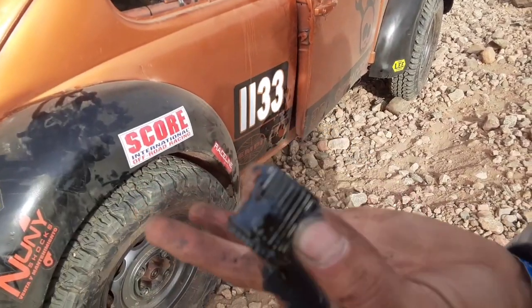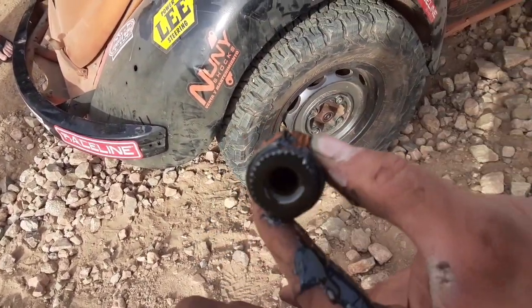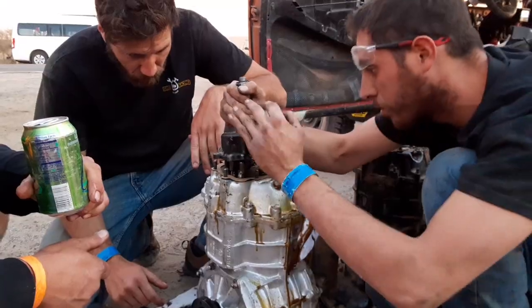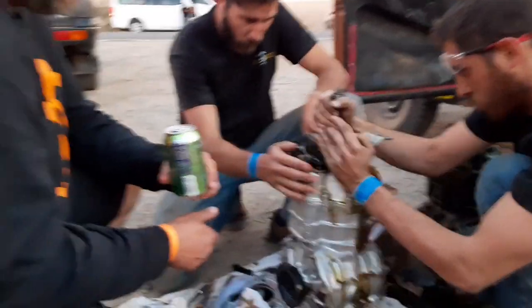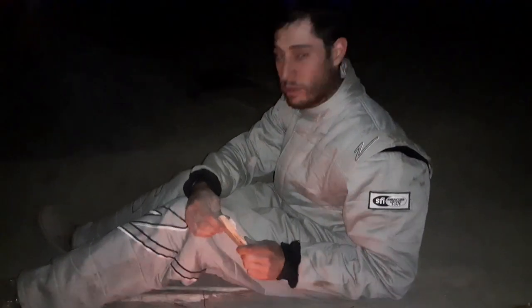And it just spun clean off. Fuck. So it sheared right there. Wow. So, second breakdown for this Baja 1000. First ever Baja 1000 for us.